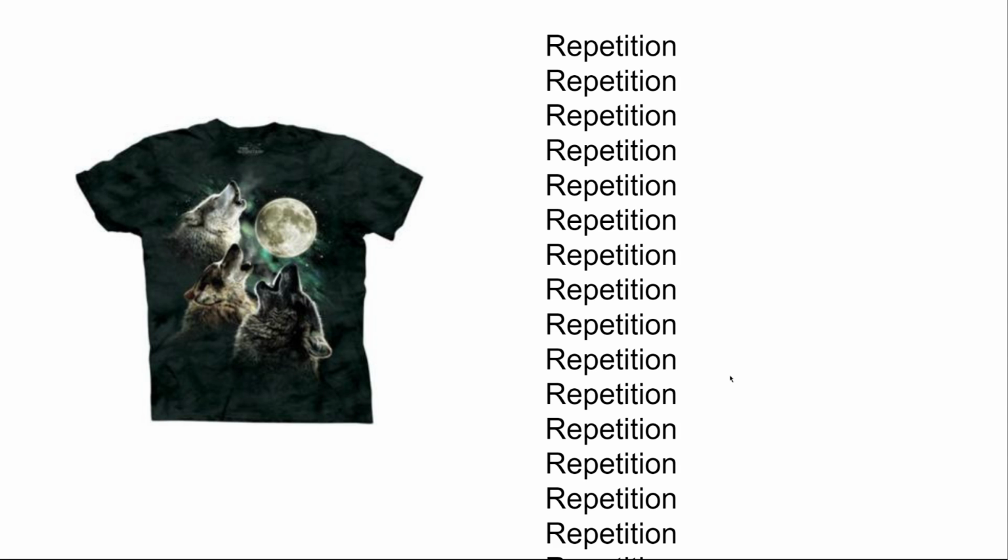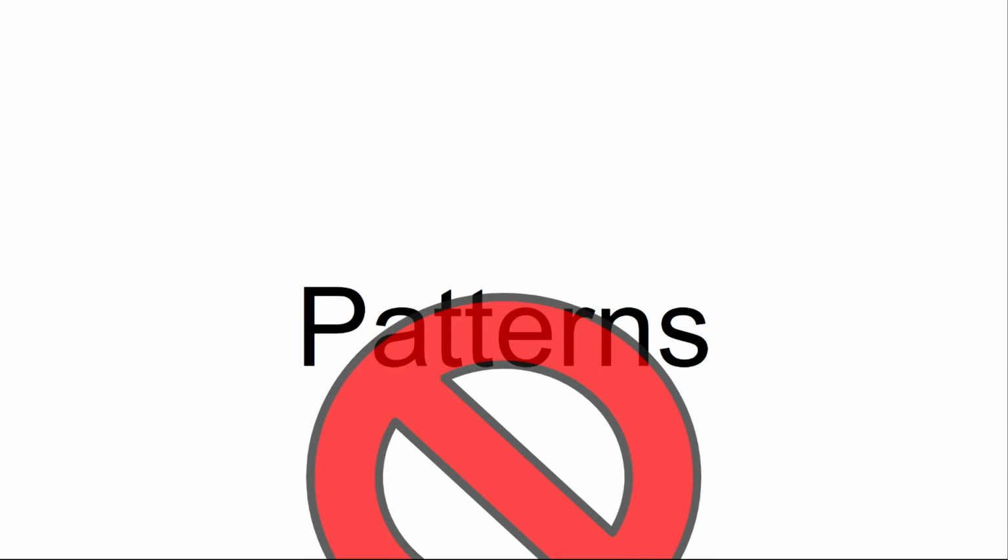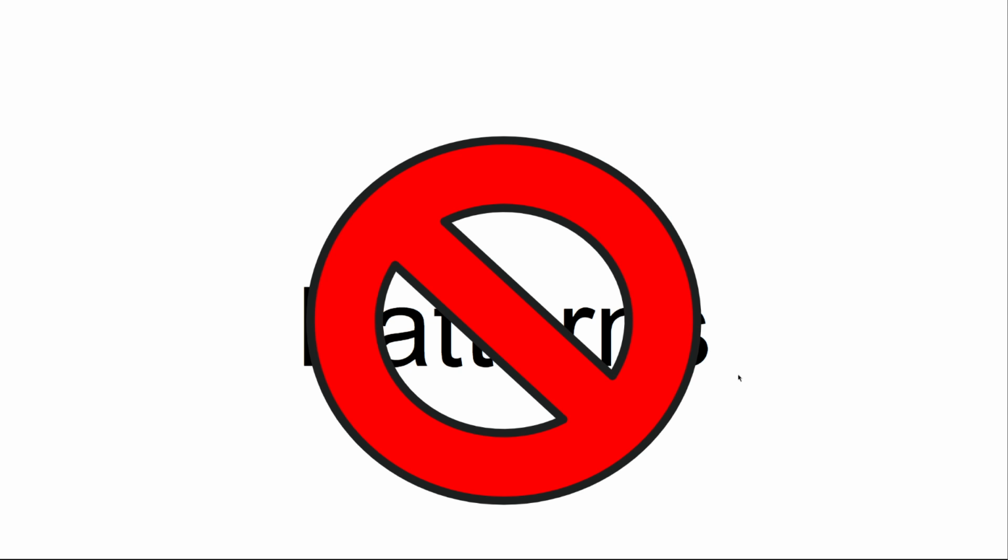You go from repeated elements. You go from one wolf to the next wolf to the next wolf, and that's the movement of this piece. The eye moves from each wolf to the next wolf. And then the moon. Yeah, it's three wolves and the moon. Patterns. Brains love patterns. Therefore, I'm not going to show you any because then we'd be stuck here forever, just mired in patterns. Everyone knows what patterns are. I don't need to show you.